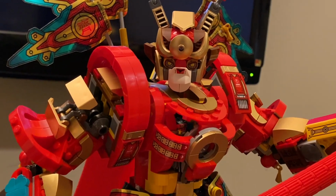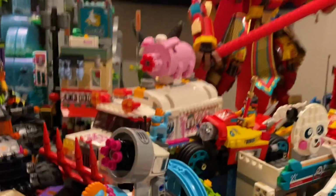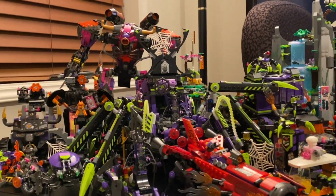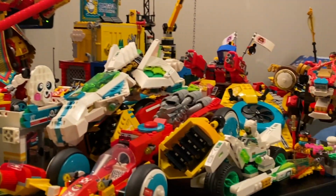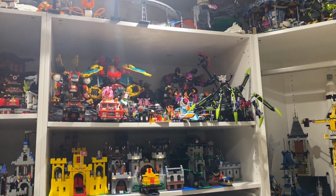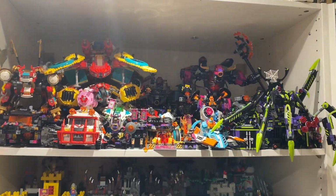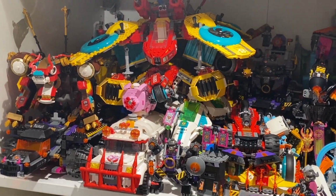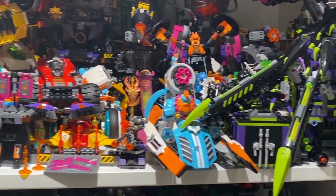I'm not entirely sure if this is a US only thing or an only thing that's kind of happening to Monkie Kid outside of Asia, which is the primary region that it's targeted to. While obviously I don't have any concrete sales data on the theme, I just find it a little bit strange how little marketing is given to this theme, especially when so much effort is clearly put into the sets.